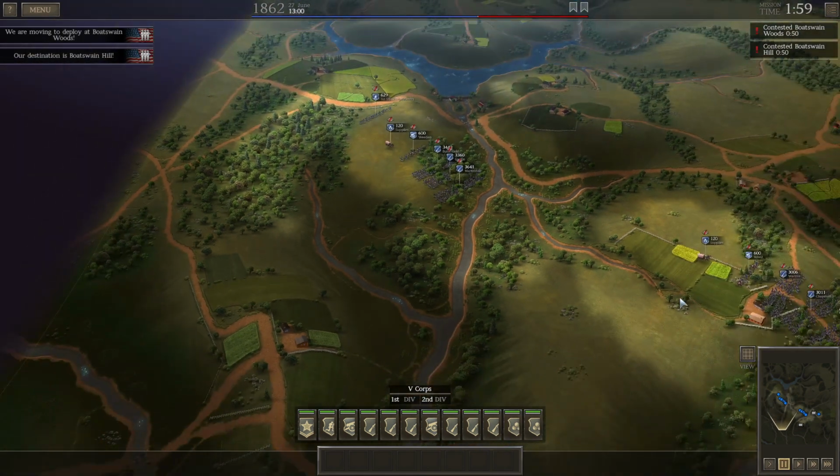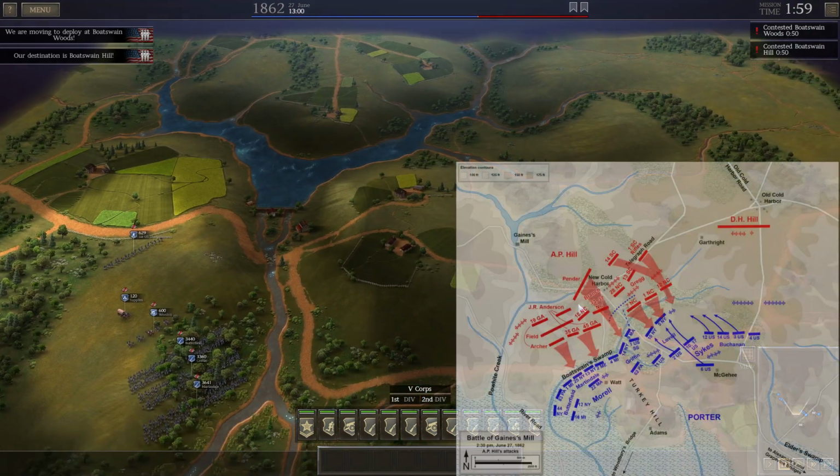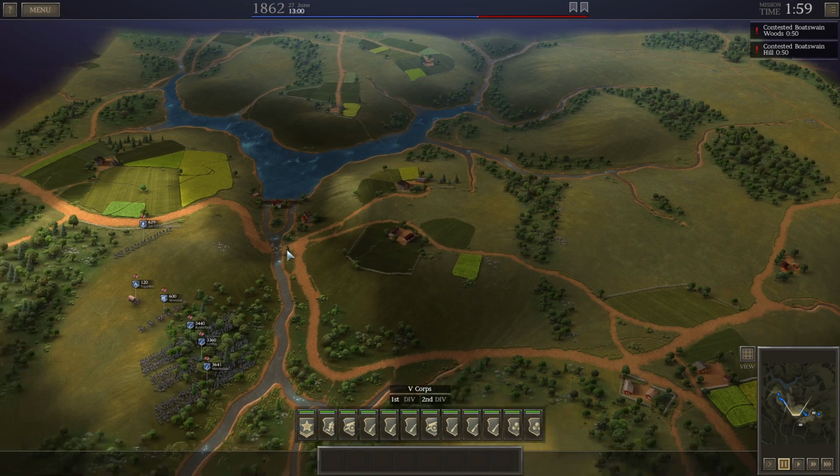So I'll pause there very quickly. And like I said, I'll bring up a map just to show you, again, the great work, the absolutely awesome work that these guys have done, the dev team behind Ultimate General Civil War. I was going to call it Gods and Generals, but you can see the amount of work that they've put in using satellite imagery and historical maps to get the exact battlefield layout. So there is Gaines Mill itself. And I'll address them more towards the end of the battle.